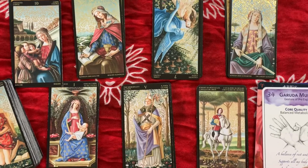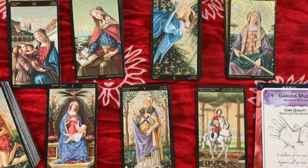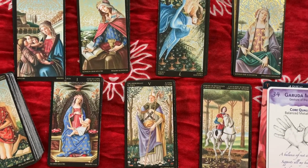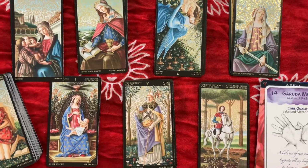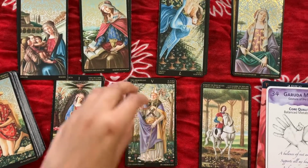Now, for your third eye, you're getting the Hierophant, and that's because you know that you're going to get married. Okay, you know that you're going to get married, and it's going to happen sooner than you think for some of you. For those who are still calling in your partner, it's definitely going to happen, and it's something that is in the cards if it's something that you want.